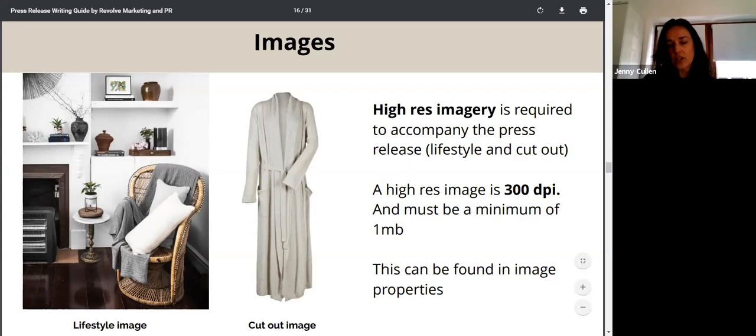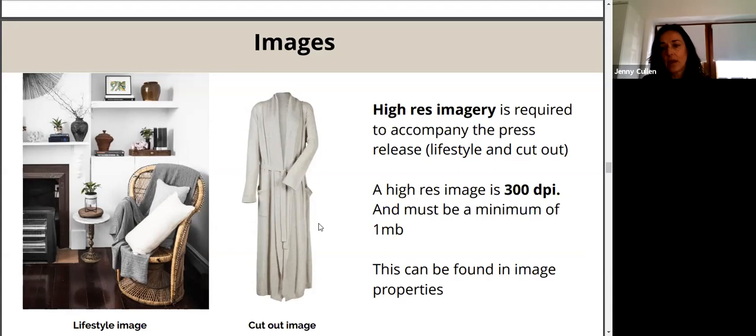Just in relation to the images, and I think I touched on that again, very important to invest in high res imagery, get your photographer to do that. There's a beautiful setting here of the throw and the cushions. That's a lifestyle image on the left-hand side, and in the center is a cutout image. And your cutout images and your lifestyle images have to be a minimum of 1 MB, which is also termed 300 DPI, dots per inch. Most photographers will know that, so there's really no need to worry. Just make sure that you have high res, and they will produce those for you if you ask.